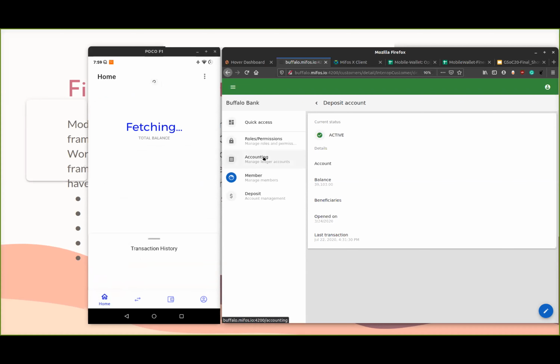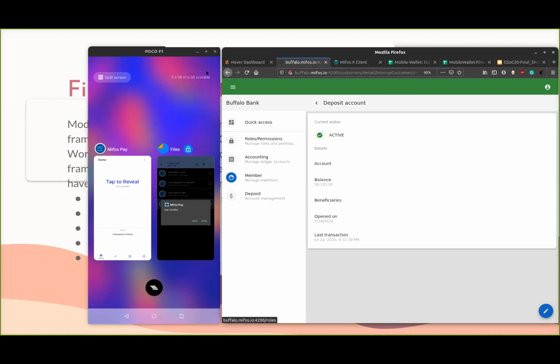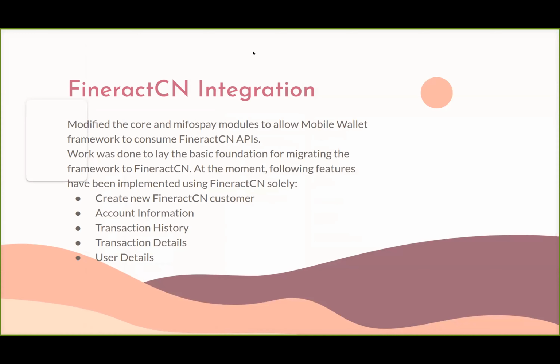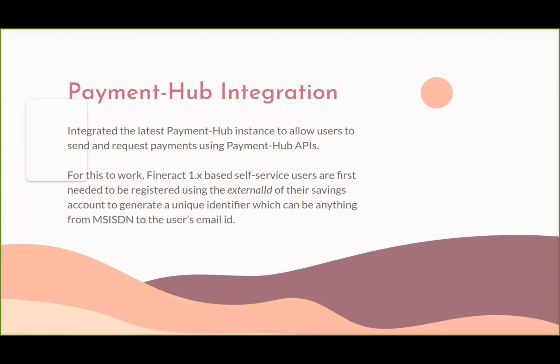So with Fineract, the major work was laying the initial foundation for further development, and waiting for the Fineract APIs to mature so that we can work on integrating more functionalities based on Fineract. Then I moved to the next task.